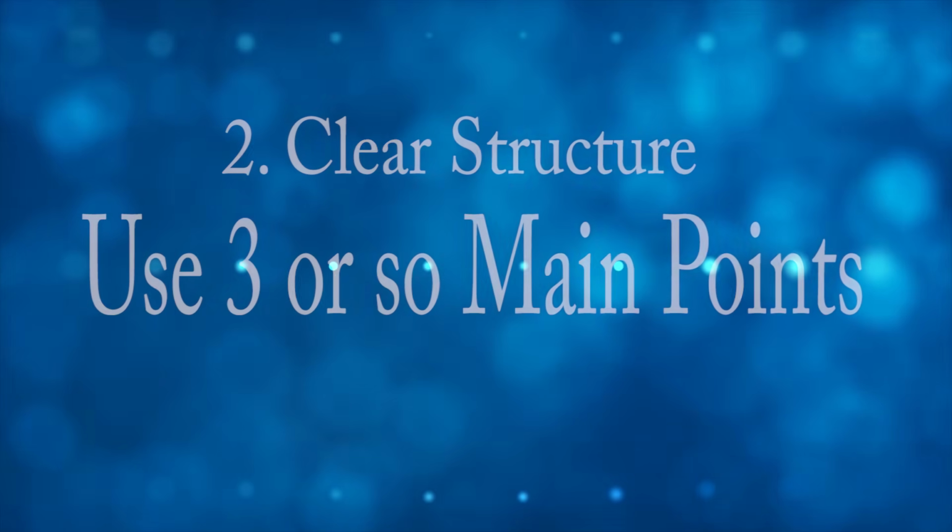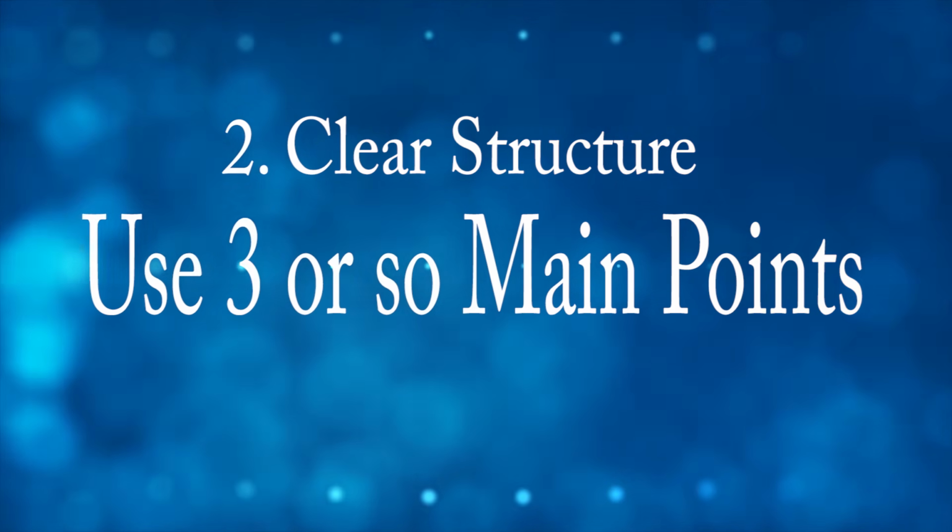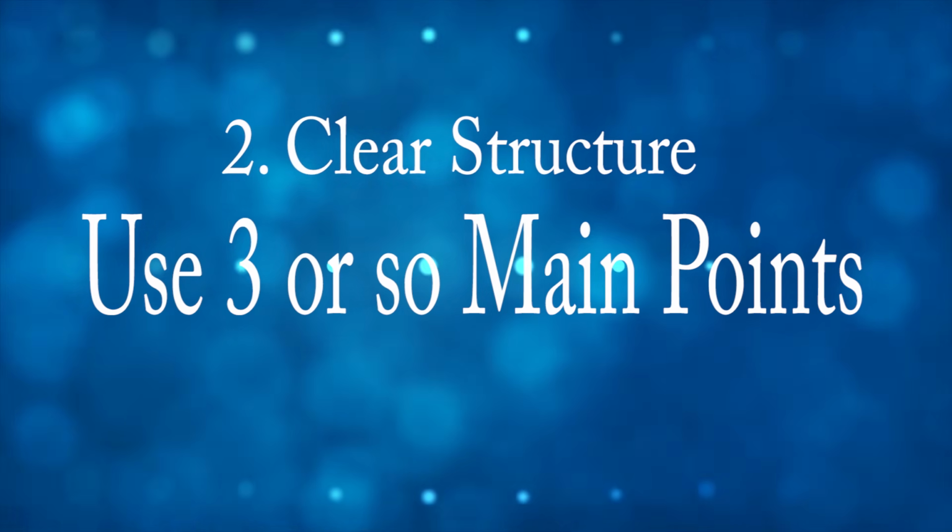Once you get into the body of the presentation, try to organize it around a few main points. 3 points is perfect, 4 points is acceptable, and that way you don't have a list of 10 things that people are trying to remember. When it's 10 things, they're not going to really walk away with anything. If you want them to remember, you have to pare it down to the bare essentials. So a clear body is really important.